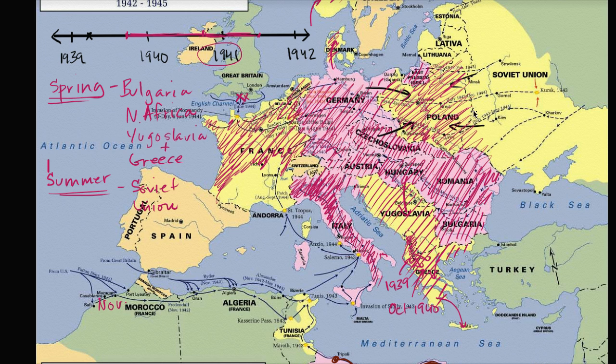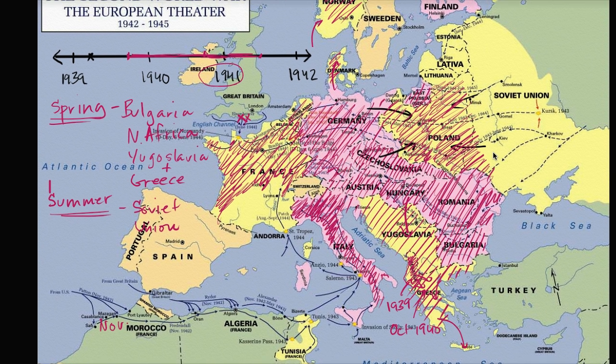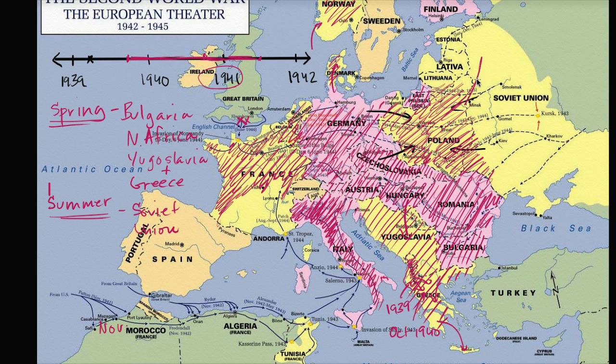But at first, like always, it seems like it's going well for the Germans. By September, they're able to push up all the way to Leningrad. So this is September of 1941, and they began laying siege to that town. This is kind of a long, bloody siege that happens there. So we're right about there.